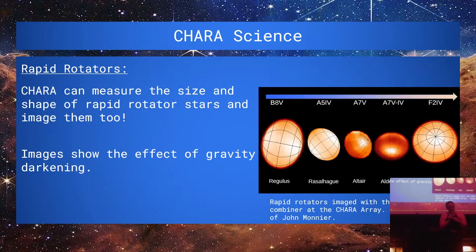We also can look at rapid rotators. So rapid rotators are stars that are spinning really fast. They are spinning so fast that instead of staying spherical, which we like to think most stars are, they become more egg-shaped or more oblong. So what CHARA can do, and most of this is done with MIRC-X and MYSTIC, you're able to image the shape of these stars. So these are actual images of Regulus, I'm not even going to try and pronounce that, Altair, Alderamin, and Beta Cass. These are actual surface images of these stars with a grid overlaid on them.